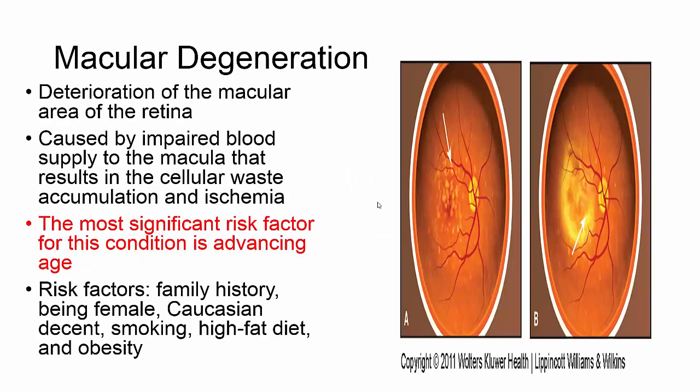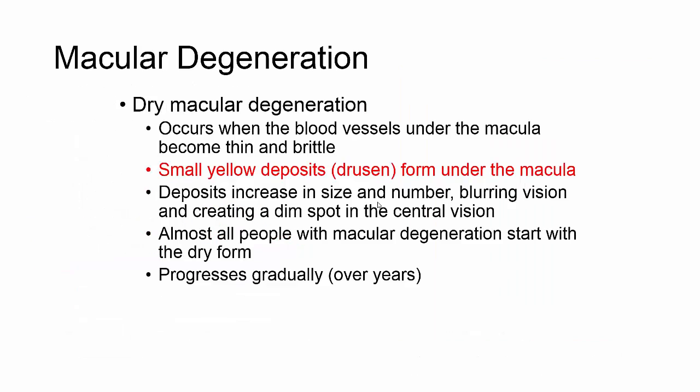The next group is macular degeneration. This is a degeneration of the macular area of the retina. It's caused by impaired blood supply to the macula. It results in cellular waste accumulating, and also ischemia because we're not getting oxygen to the area. The most significant risk factor of this condition is advanced age. There could be other risk factors like a family history, being female, Caucasian descent, smoking, high-fat diet, and obesity.